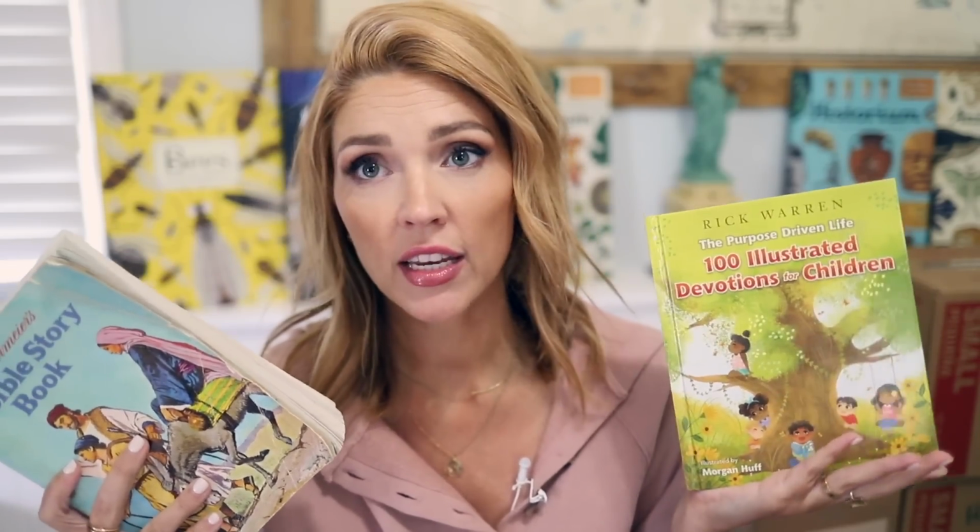One of the things we're going to be doing is I will typically do younger Bible study with my younger kids during this time, because I do have a Bible curriculum that I do with my older kids in Apologia. So I will usually shuffle between something like, this is 100 Illustrated Devotions for Children. I have this old Bible story book. This is something my mom used to read to us when we were in homeschool, and it's just Bible stories. So we'll read from there as well.